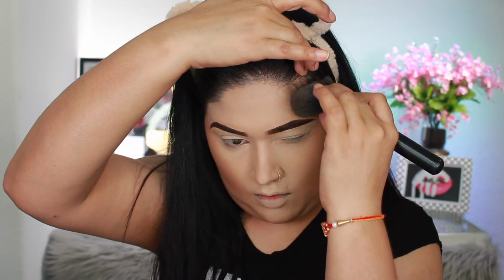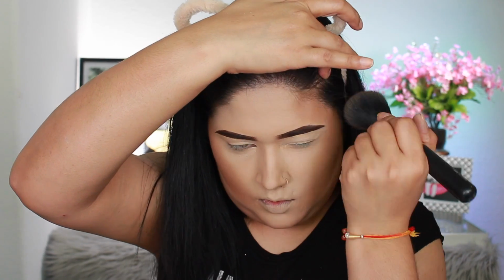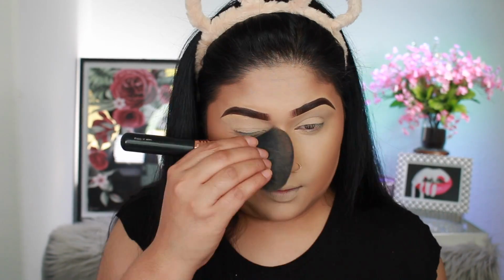I will be taking Ace Beauté. This is their bronzing contour palette, but I really use it for bronzing because it doesn't have those cool tones for my skin tone. I'm going to go ahead and take that onto a Sigma Big O Fluffy Bronzing Brush.